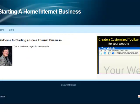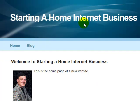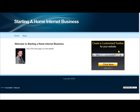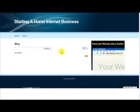Oh, okay, we're back here, and you can see that it's live. I just typed this into Internet Explorer, and we're live. Now you can customize this sidebar. They give you the option of doing that. But you can see now we can go to the blog, and you've got a website. Now there are no entries. Obviously, we didn't do anything.